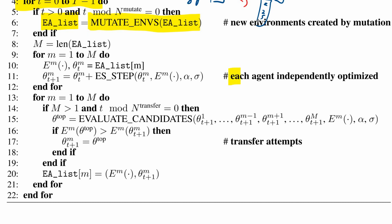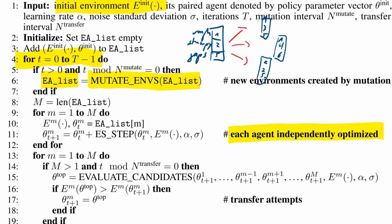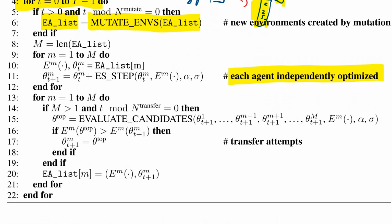optimize each agent. So each of these environments is paired with a new agent that always tries to solve that particular environment. So now, within one environment, you simply do your classic optimization. We already saw here the evolution strategy is akin to a classic optimization algorithm from reinforcement learning. Right? So each agent you optimize for a couple of steps, right? Not fully every time, but for a couple of steps.